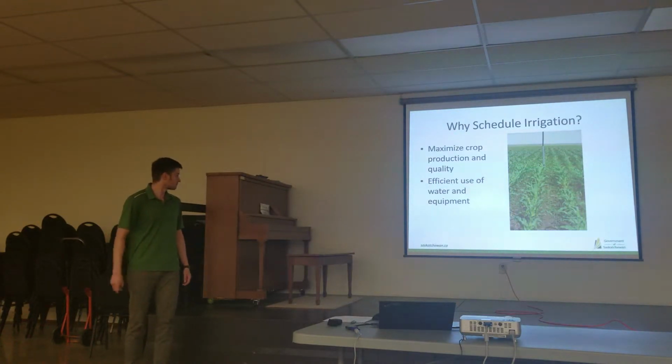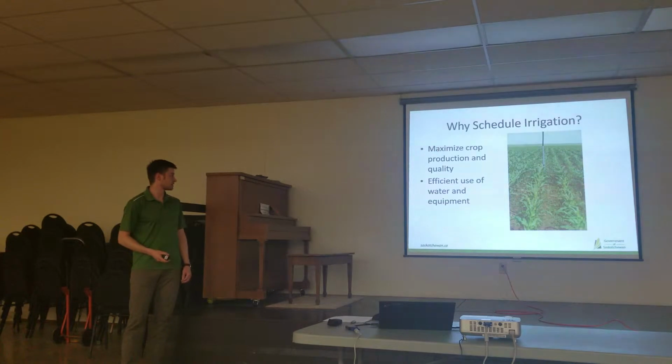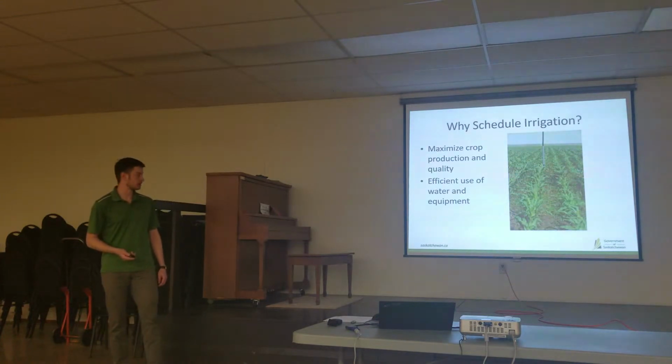Properly scheduling irrigation allows you to make sure that your crop is getting the water when it needs it. This will help maximize crop production and quality. It also makes sure that you use your expensive equipment efficiently, and applying water to a crop costs money, and that cost seems to be going up. So you want to make sure that you're not applying water when you shouldn't be and wasting that water.